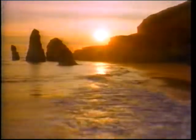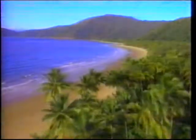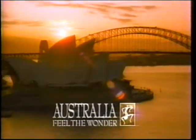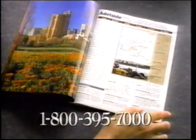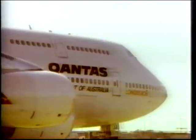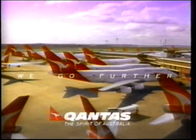Was it eons of isolation from the rest of the world? Or was it the way the wind blew? Or the way the rain fell? Was it the angle of the sun? Or was it a bird blown off course that found its way here with a single seed that grew? Change the course of history. Somehow, we just evolve differently. Australia, feel the wonder. For your free 130-page travel planner, call 1-800-395-7000. How often do you get the chance to fly Qantas? With more than 40 flights a week to Australia and the South Pacific, including more non-stops with morning and evening departures, quite often, actually, we go further.